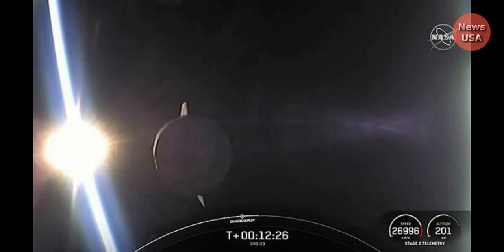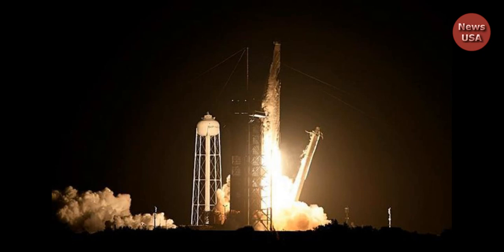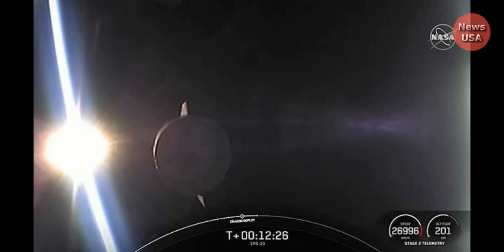By then, the new supplies and equipment will have been offloaded and the ship repacked with experiments and other material that will be returned to Earth, including footage shot from a high-resolution 3D camera system that will be shot during a planned September 12 spacewalk.